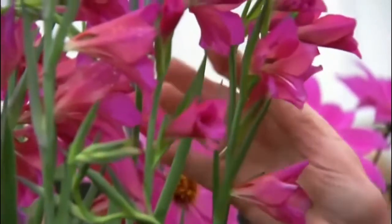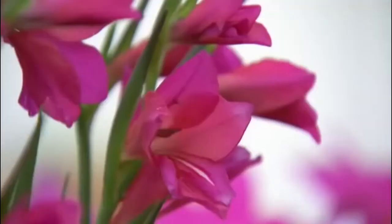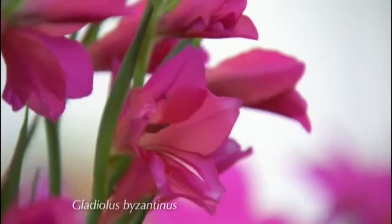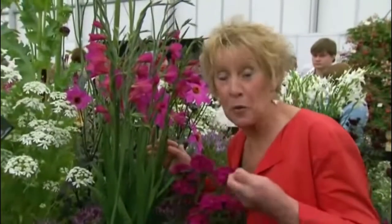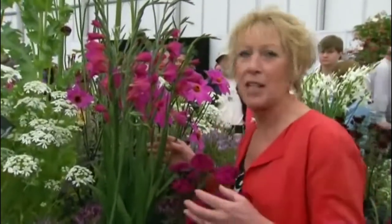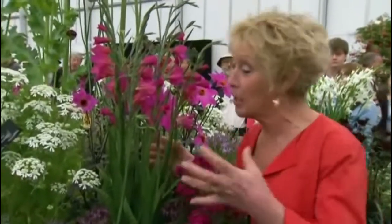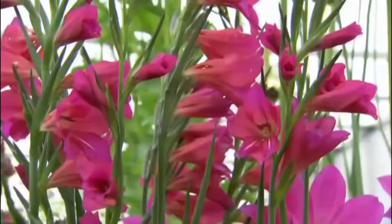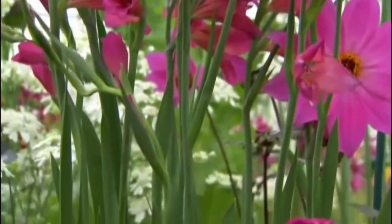Gladiolus in June. You associate gladioli with late summer, but not in this case. This is Gladiolus byzantinus, and it's doing its own thing right at this moment. As with other gladioli, it grows from corms. But in this case, you don't have to mess about lifting them and bringing them indoors in the winter, because it's perfectly hardy. Where it comes from, it's a cornfield weed, and it pops up everywhere.